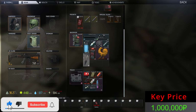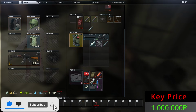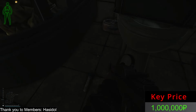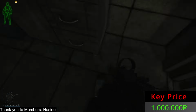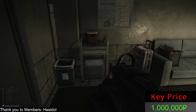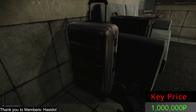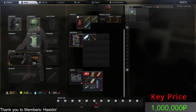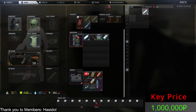Let me drop my items first. I have found a shoe. Believe it or not, we have a new shoe in Escape from Tarkov. What is this? A knuckle? A perforator. Anything else? Look at this. It's a sneakers. Sorry, not a shoe.